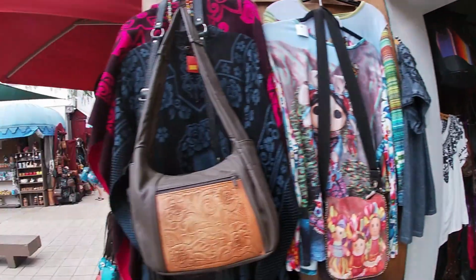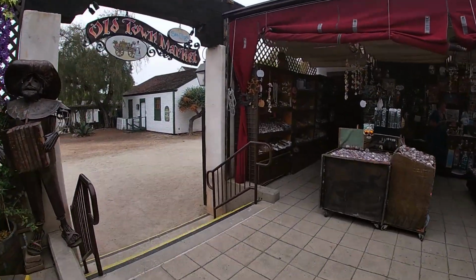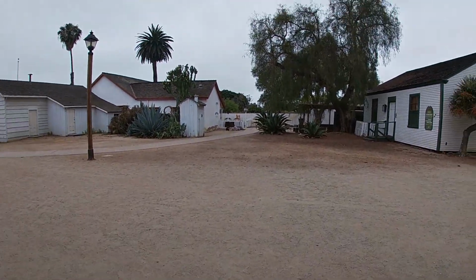Purses. There's a bunch of stuff around here. Let's go see what's down here. Let's go see what's down the steps. Let's go explore.